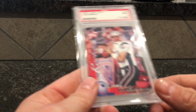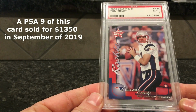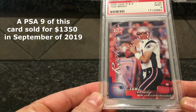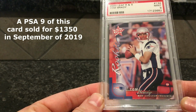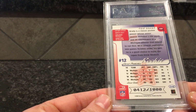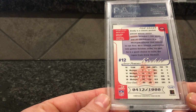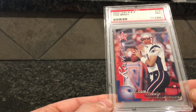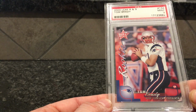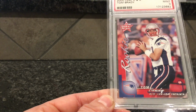Now we're getting into some heavier hitters as we go on through this video. Rookies and Stars Brady. This is a card that I've been kind of eyeing for a while now. I've always thought this and the Pros and Prospects are two of his cooler rookie cards. I think they have good potential to go up a lot more in the future, and they just are classic looking cards. So this is in the Patriots uniform with no sweatpants.